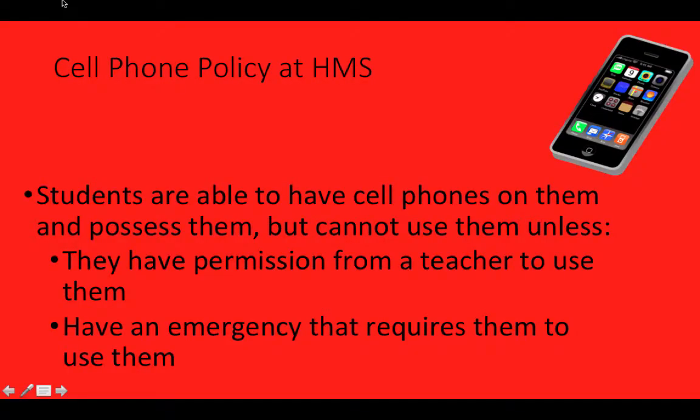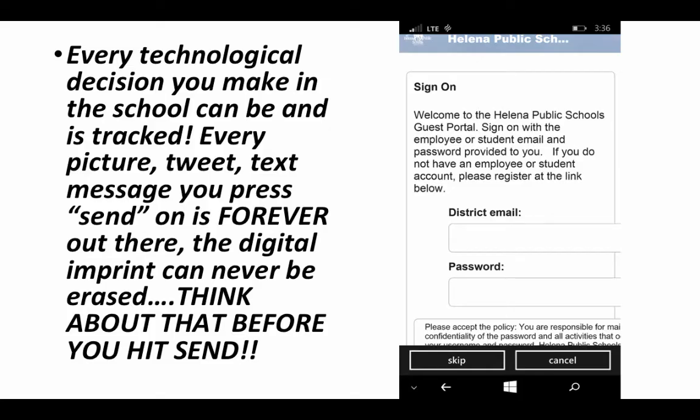All right, let's talk about a cell phone policy real quick and review this at Helena Middle School. Students are able to have their cell phones on them and possess them, but cannot use them unless they have permission from a teacher to use them or they have an emergency that requires them to use them. So just to review, and for you 7th and 8th graders, this is old hat. Keep your cell phones in your pockets, keep them on silent, keep them in your lockers, or keep them at home. If we do have an emergency, we have plenty of phones here that we can use, but we really need to be responsible with our cell phones here at HMS.